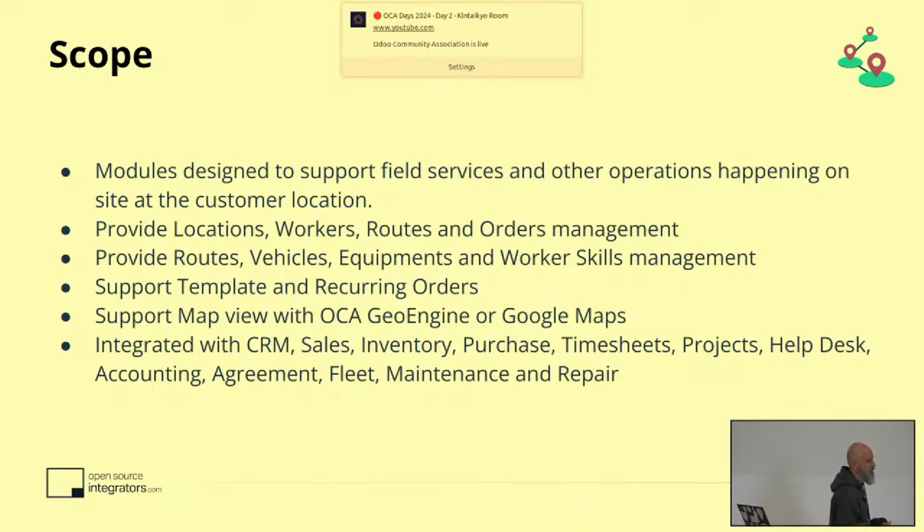Integrated with projects, so you can create a field service order from a task or from a helpdesk ticket. Integrated with accounting to create the customer invoice at the end of the field service process, or the vendor bill if it was a subcontractor. Integrated with agreements if you have some kind of legal document attached to the field service order, and with fleet for vehicles, maintenance and repair. So, a pretty extended scope here. Questions on the scope? Any other missing features that you have questions on?